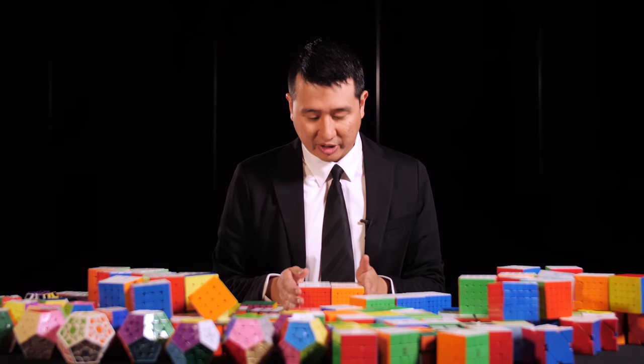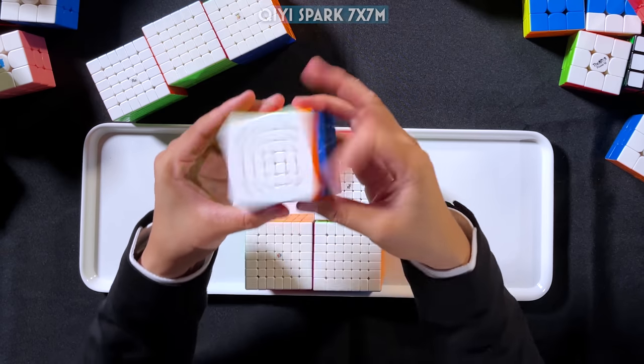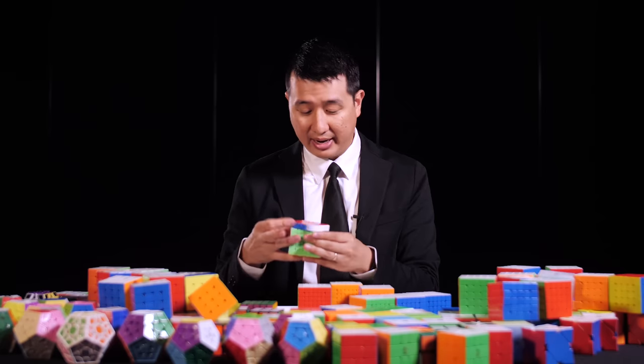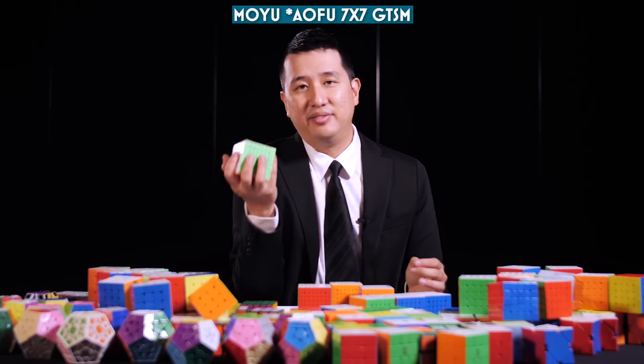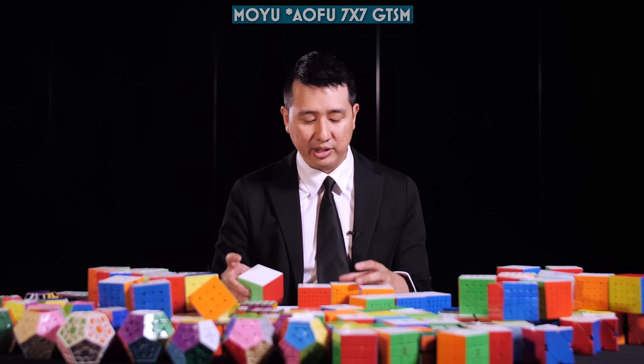And finally, of the competitive N-by-N cubes, I've got the 7x7. This is the T-Spark. Oh, I still really, really like it. This used to be my main. Over here, I have the Uchuang, I think it's called. It is a heavy, hefty 7x7, and unfortunately not really used very much anymore.